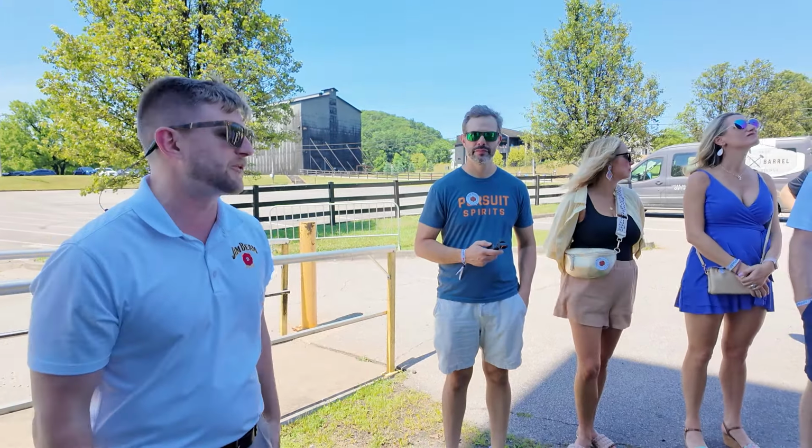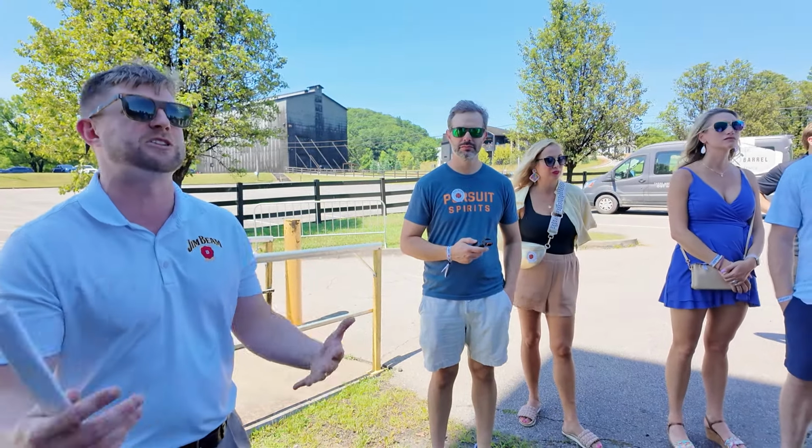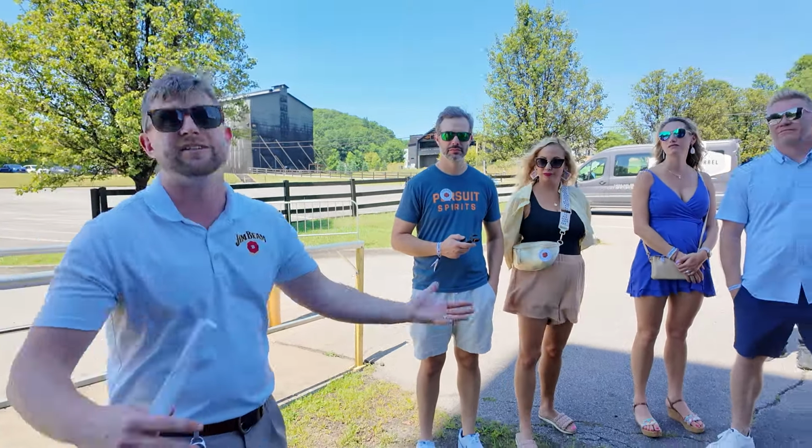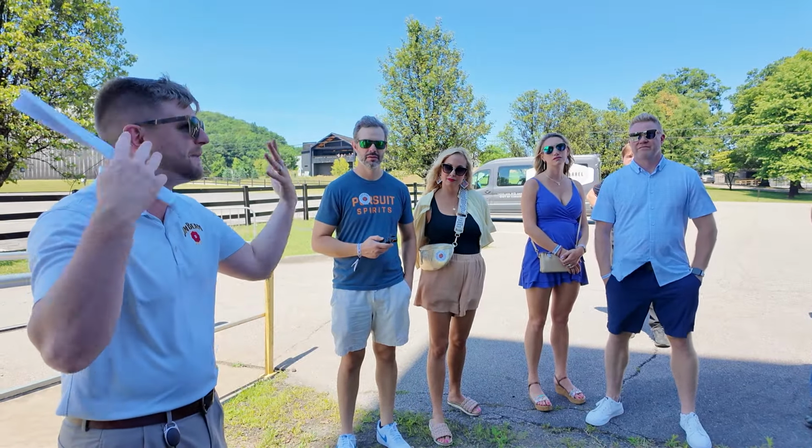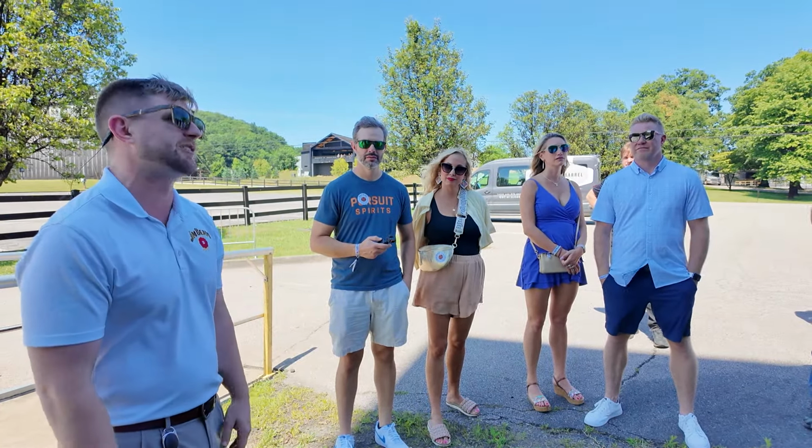So we're going into an old Rick House and talking a little bit about maturation. You're going to see the temperature difference from standing in the sun to going into the Rick House. That gush of wind is going to hit you, and you're probably going to get some whiskey smells. That's angel share going all around us.